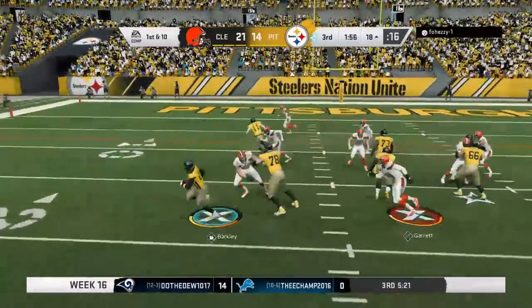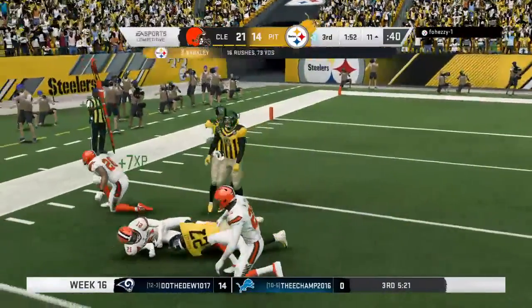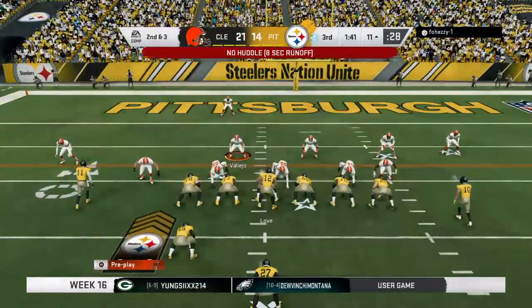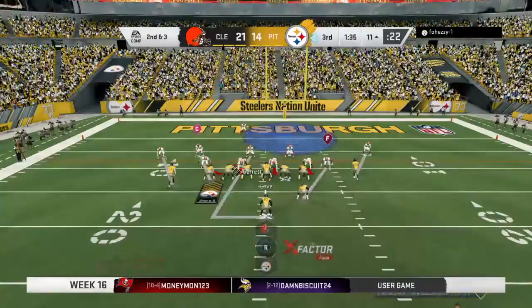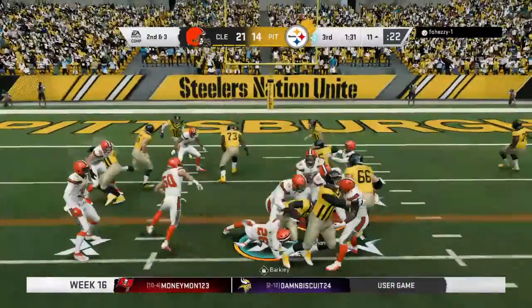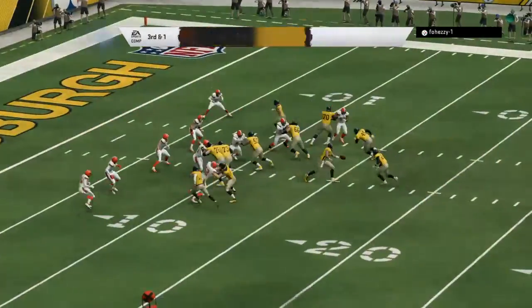On 1st down, Barkley. And he gets it down close to the 10-yard line. It's a 7-yard carry to set them up with a 2nd and 3. 7-yard pickup. Brings up 2nd and 3. Again, it's Barkley. He'll get this down inside the 10 for a pickup of about 3.